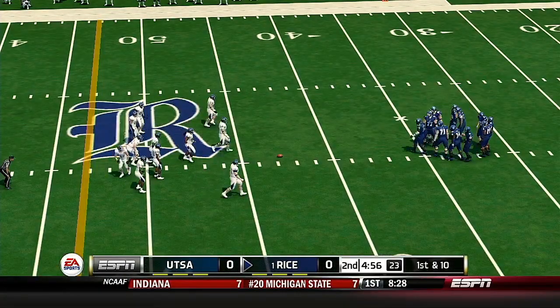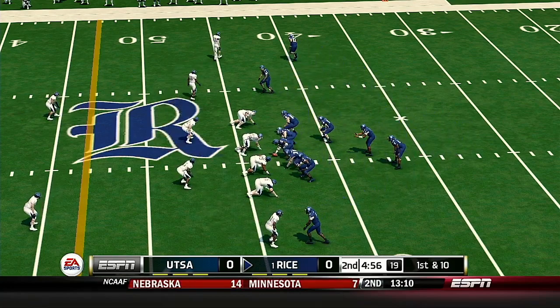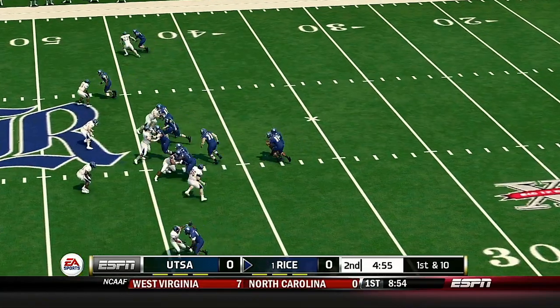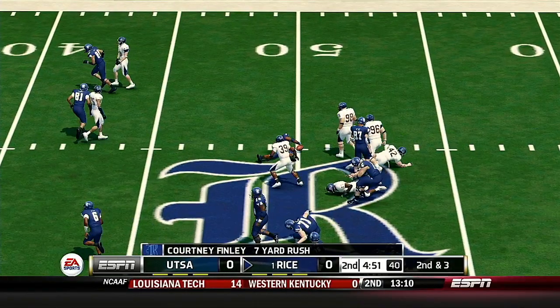They've been like a couple of fighters feeling each other out so far. Let's see if they start to open it up a little bit more now. Nice run up the middle.